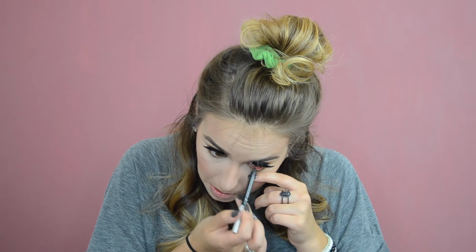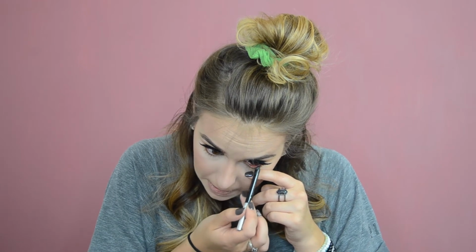This is not sharp at all, and it hurts. Beauty is pain, beauty is pain. Now I'm gonna go ahead and coat the bottom lashes with the same Voluminous Lash Paradise by L'Oreal.